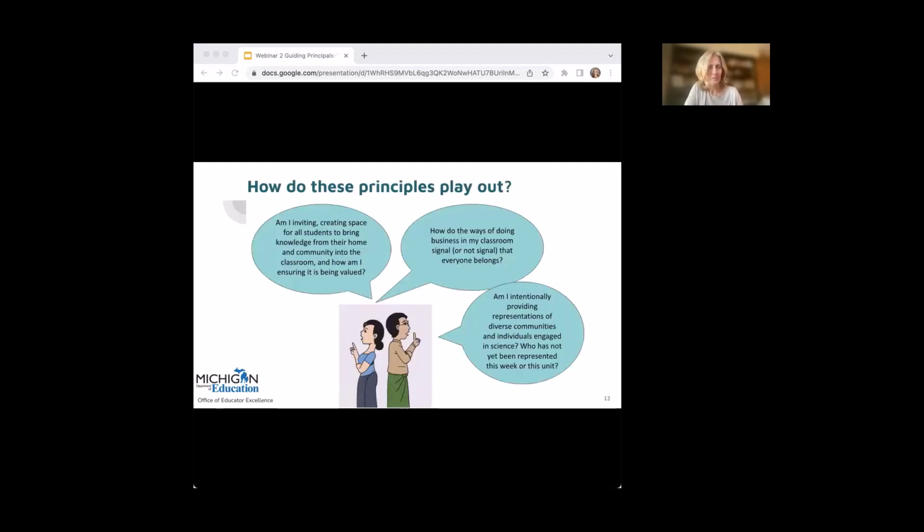You may be wondering how these principles would play out and become integrated with teaching, practice, and knowledge. Here are a few ways we see these guiding principles shaping classroom practice and teacher thinking.